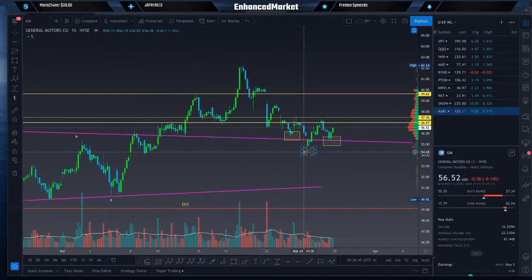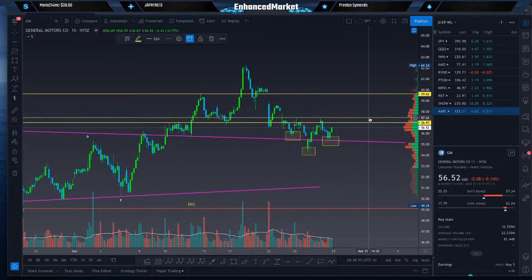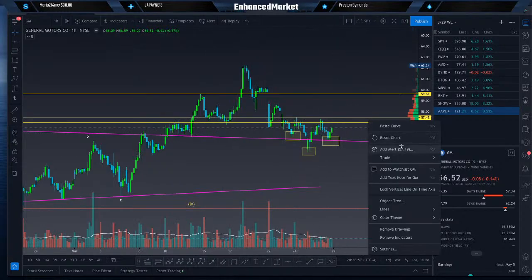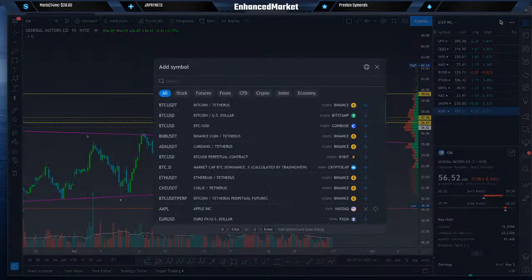I like this. It's decent. I'm going to add my alert right here. Oh, I even have an alert already. I'm going to add another alert right in the middle just in case I miss it. And I'll add it to my watch list.